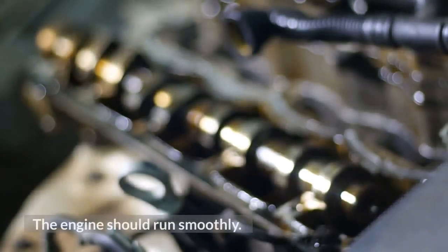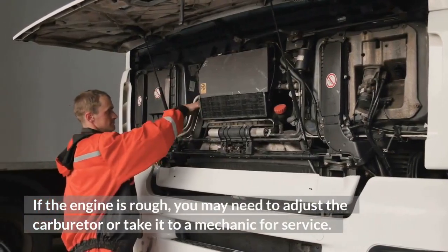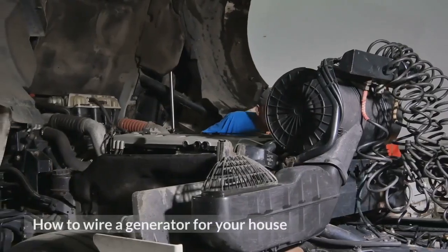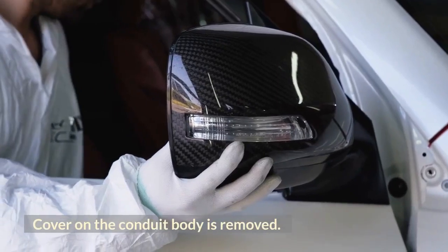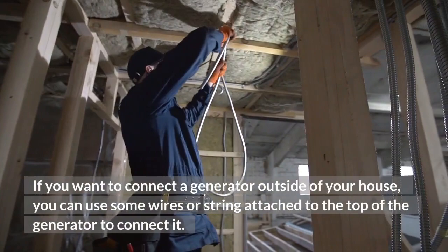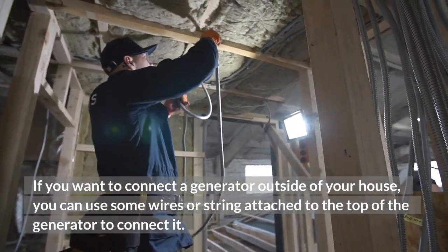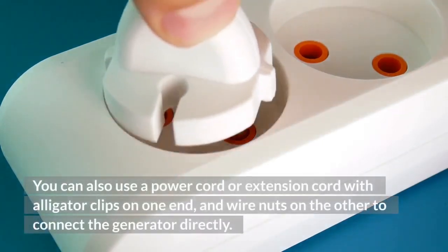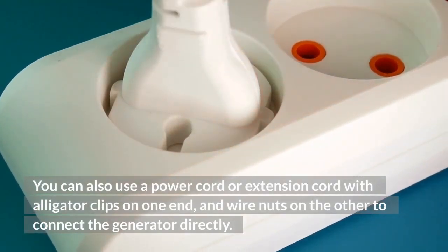The engine should run smoothly. If the engine is rough, you may need to adjust the carburetor or take it to a mechanic for service. How to wire a generator for your house. Cover on the conduit body is removed. If you want to connect a generator outside of your house, you can use some wires or string attached to the top of the generator to connect it. You can also use a power cord or extension cord with alligator clips on one end, and wire nuts on the other to connect the generator directly.